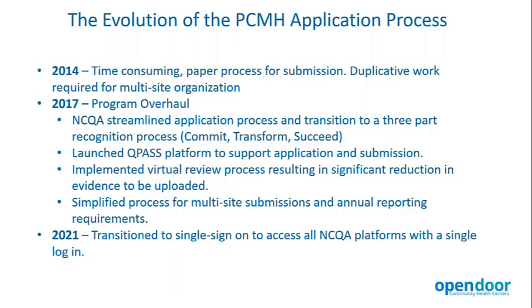This makes remembering all of your logins and locating everything much simpler, and they continue to make improvements to QPass to make it more user-friendly.